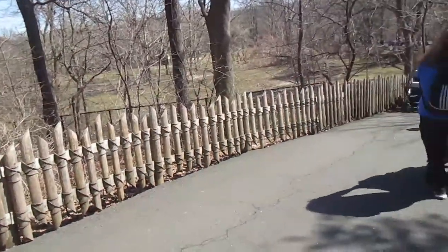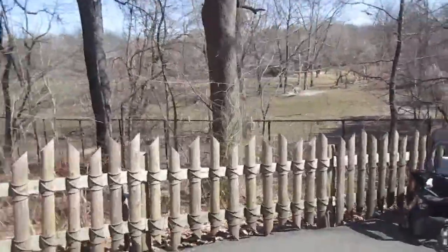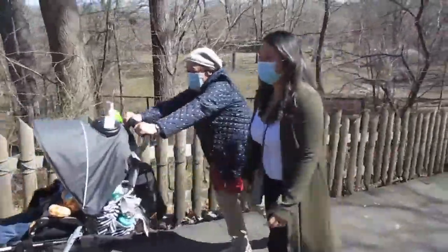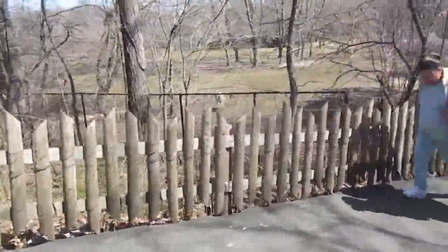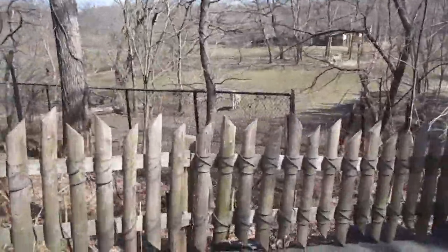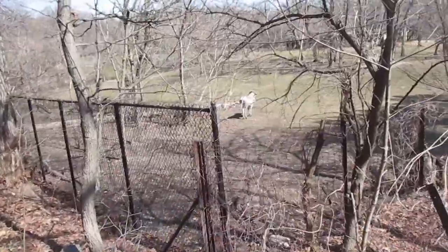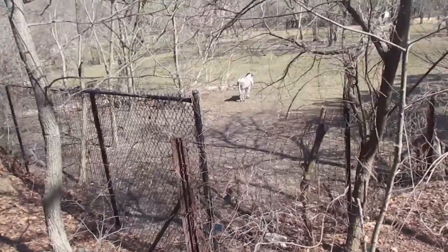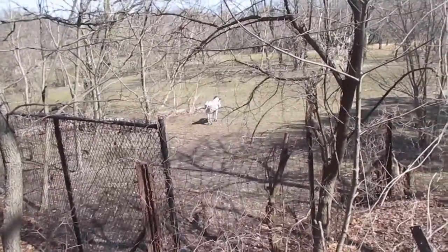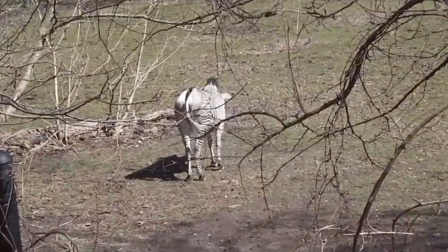We are back outside. Yeah, there's the zebra down there. It's my leg. My foot is starting to hurt. Look, he's wiggling his tail. I don't know if it's a boy or girl, so. Right in there. So cute. They don't bother nobody.